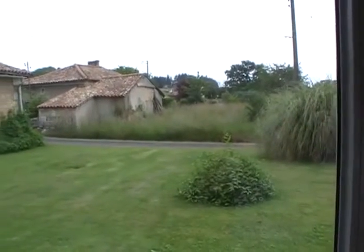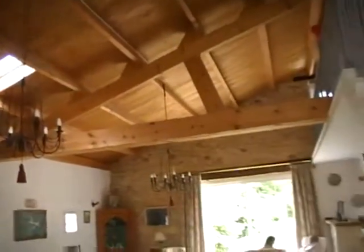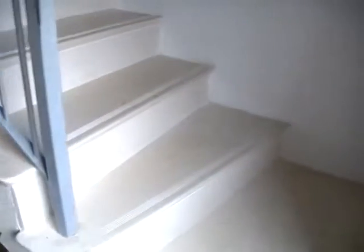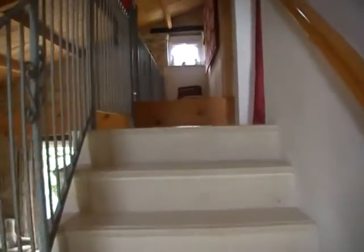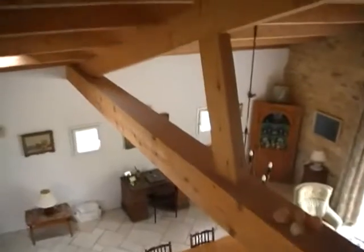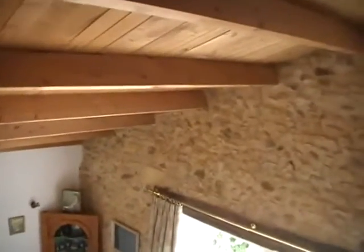So here we are looking out over the side road. I'm standing in the corner of the main living room sitting area with that massive fireplace and the roof there. And there's Sarah with her back to us. And this magnificent polished stone on the stairs, which leads up to that mezzanine. So we'll take a step up there. Look at the size of that beam. Step across it, and we'll get a view from up here.